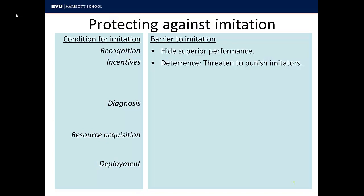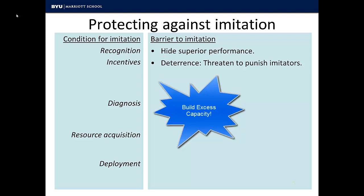Second, at the incentive stage, a company may erect two different kinds of barriers to imitation. The first barrier is deterrence, or a threat to punish imitators. You don't have to verbally threaten your competitors, but you can do other things like build excess capacity. Competitors know that with your excess capacity, you could flood the market and drive down prices. If you're the competitor, you think to yourself, I'm not interested in picking a fight with a company that has excess capacity. They have incentive to win that fight, and I can't afford to stand that fight.